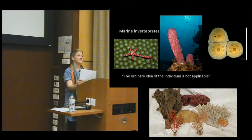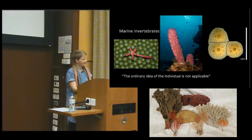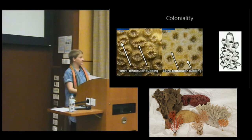Their circulatory systems fuse, and they become, in some sense, parts of a single organism. Starfish. There are some species of starfish that reproduce by ripping their arms off and regenerating the missing parts around the arm. So corals are in really good company as non-paradigm organisms. And there's two particular problems that I'm going to talk you through. Coloniality, that Emily's already talked about a little bit, and symbiosis. So first, on to coloniality.